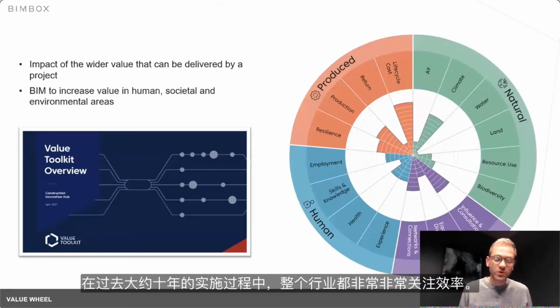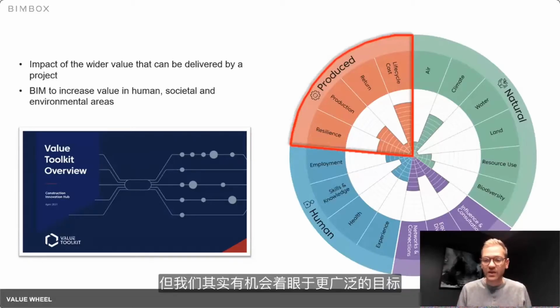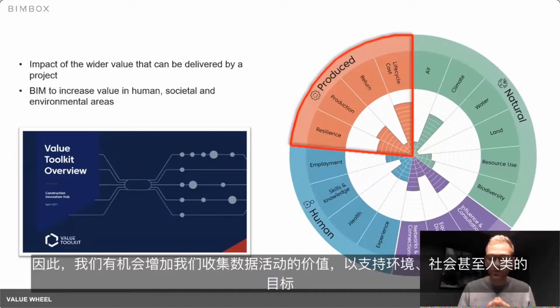Over the last probably 10 years of implementing BIM, the industry as a whole was really concentrated on efficiency. We look at this value wheel, and all our efforts went into production, return on investment, and life cycle costs. But we have an opportunity to look at wider aims, simply because we collect so much data that we can now better define how we want to utilize that data to inform better decisions. So we have an opportunity to increase the value of our activities, collecting data to support environmental, social, and even human goals.